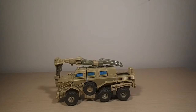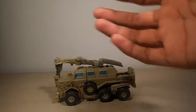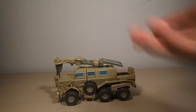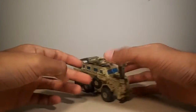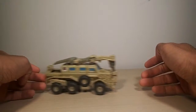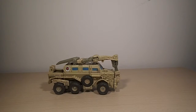So here he is, and I don't have the original box because I bought this guy at TFCon, but I do have this empty blind box plastic tray thing. And now it's on the floor. So here he is in his mine-sweeping vehicle thing, and this thing looks cool. I do like this a lot. First of all, he rolls. Not very well on a frictionless surface, but hey, it's my desk.